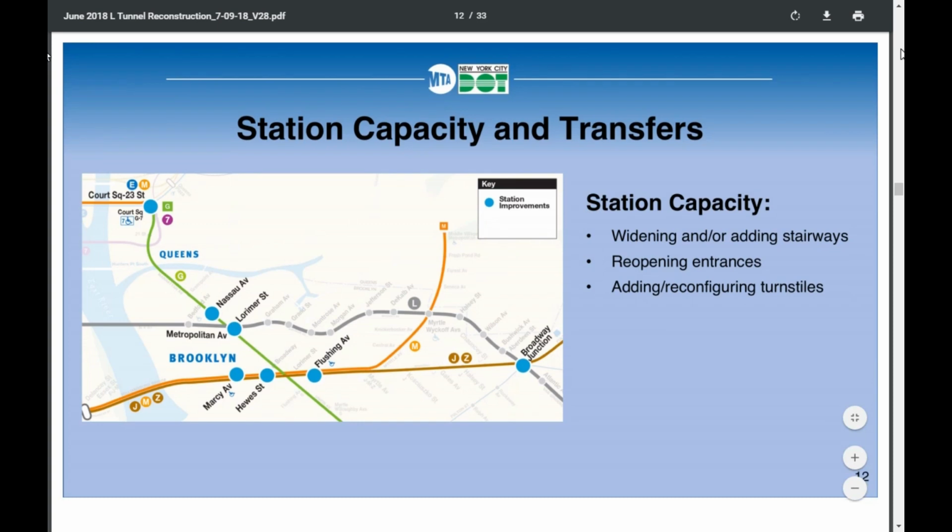Okay, station capacity and transfers. Widening or adding stairways, reopening entrances, adding and reconfiguring turnstiles. Before the L train shutdown rocks our city in less than a year or so, station improvements are being done at these following stations.